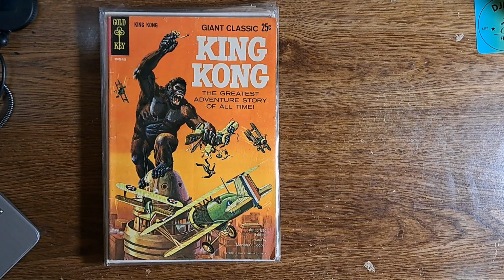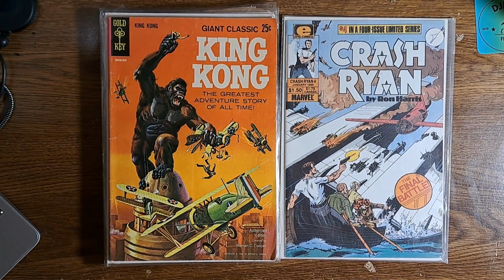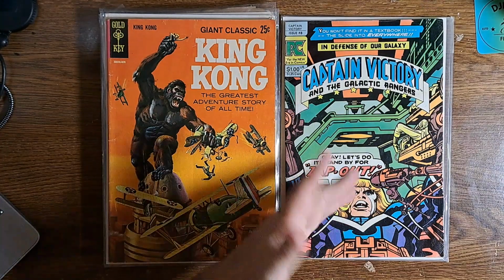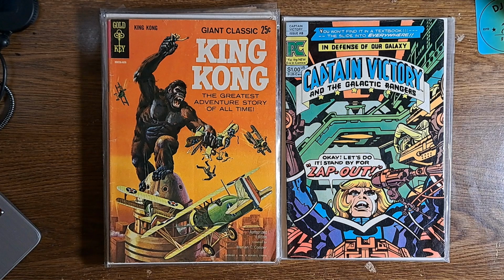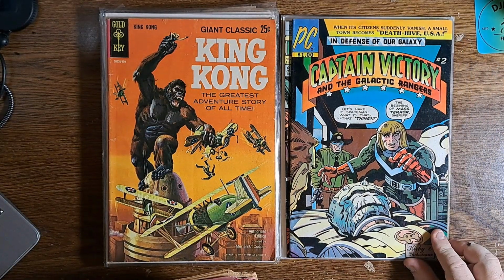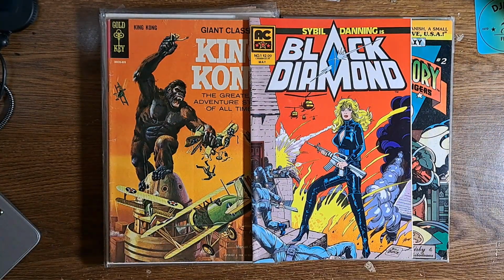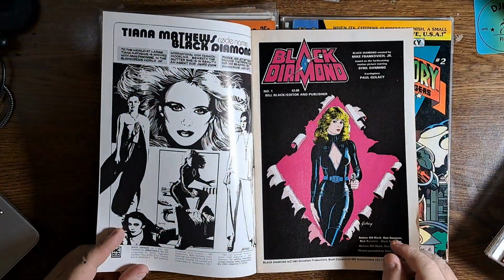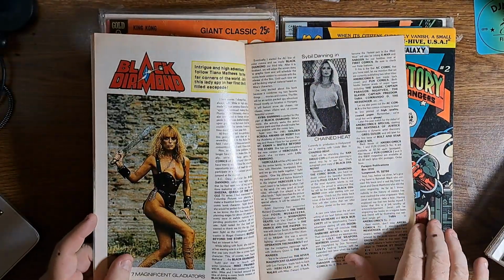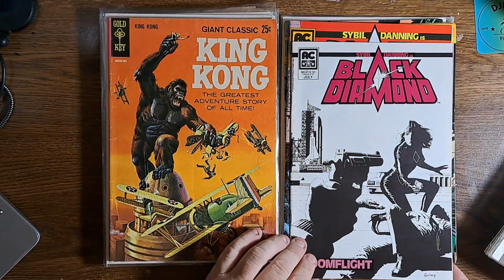And oh, here's one that can go in the sale. Crash Ryan number 4 of a 4-issue miniseries from Epic. Captain Victory number 8. And normally I would keep the Captain Victories, but since I'm keeping this stuff, I feel like I should put some stuff in the sale. Probably going to be some more in here I'll keep as well. Captain Victory number 2. And Sybil Danning is Black Diamond number 1 from AC Comics. And here is number 2.